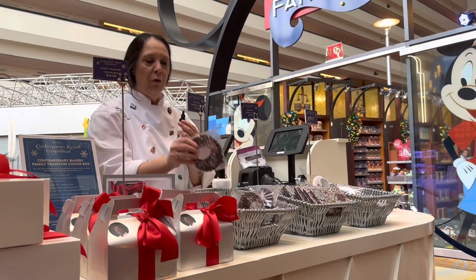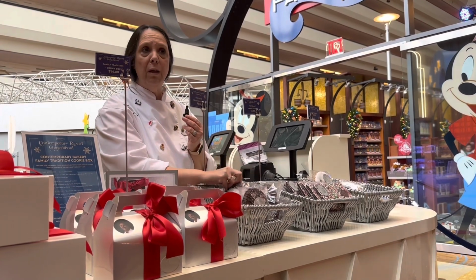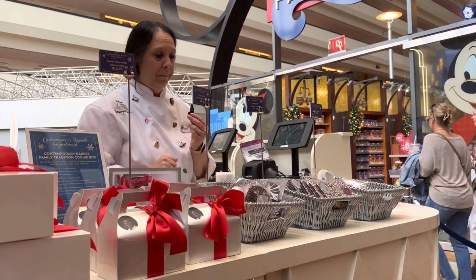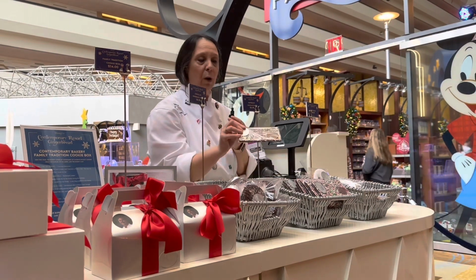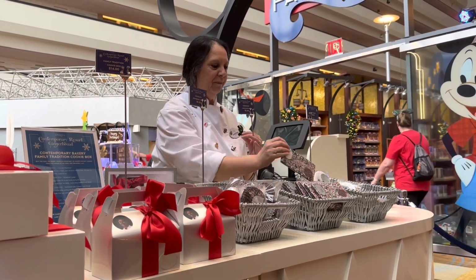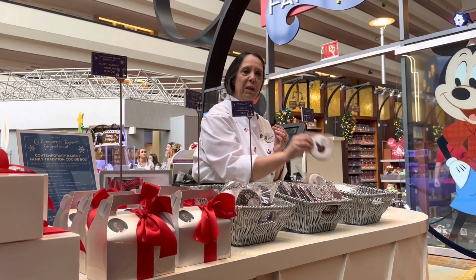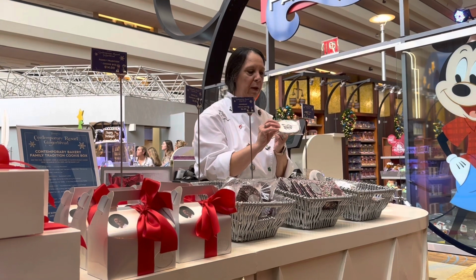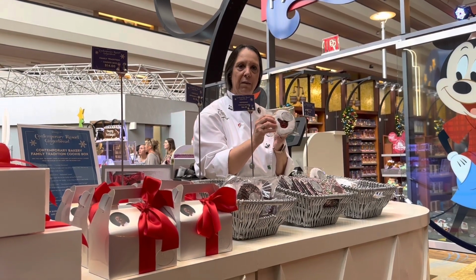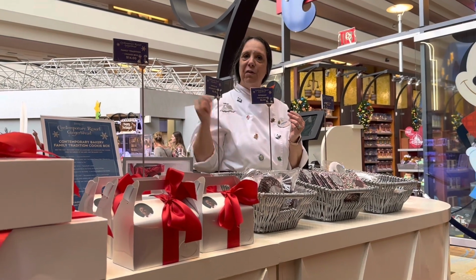Next we have our chocolate peppermint cookie. Very delicious, very chocolatey, very filling. Then we have our chocolate peppermint bark. It's our candy bar. And lastly, we have our Linzer cookie, which is made with a raspberry jam inside. Oh, very cool. And those are our treats.